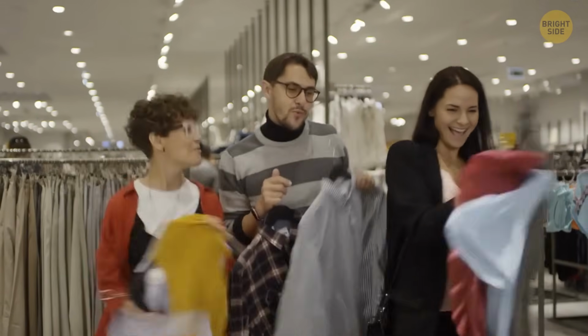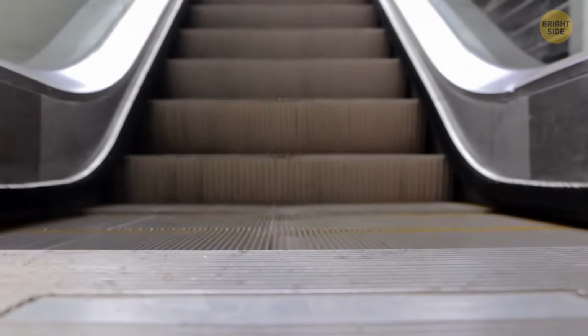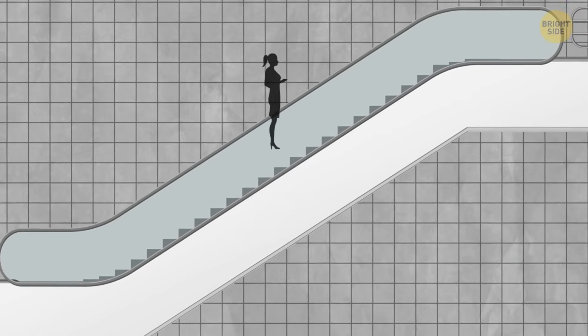You're shopping at your favorite mall, and it's time to get to the next level. You notice the escalator stopped moving, so it's probably broken. You can choose to walk on it anyway, or look for the stairs or an elevator. So what's it gonna be?